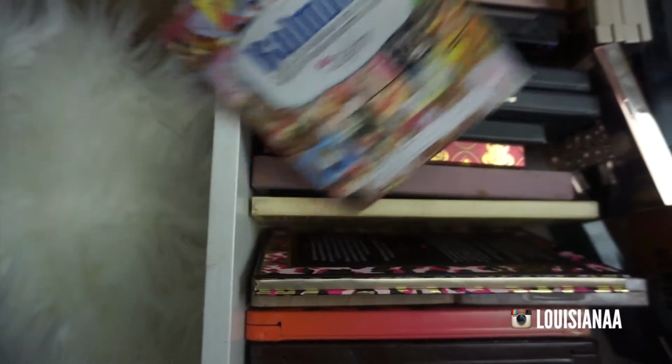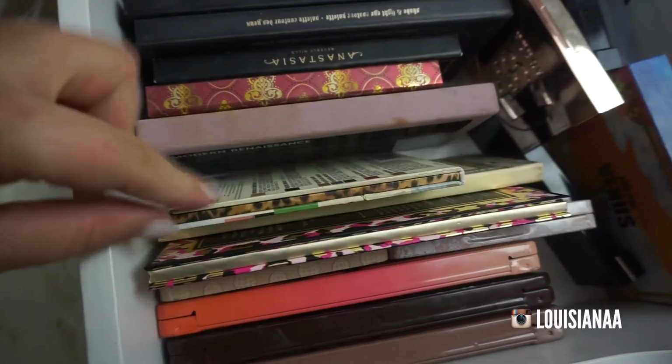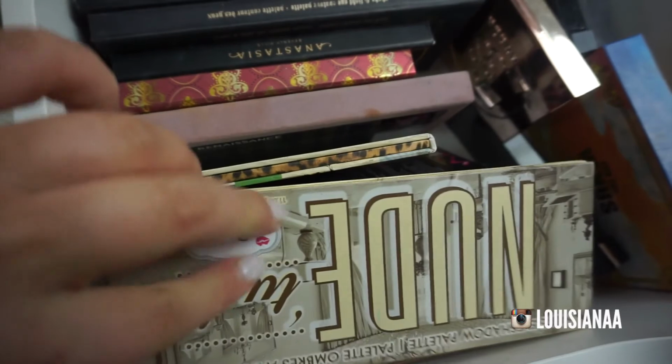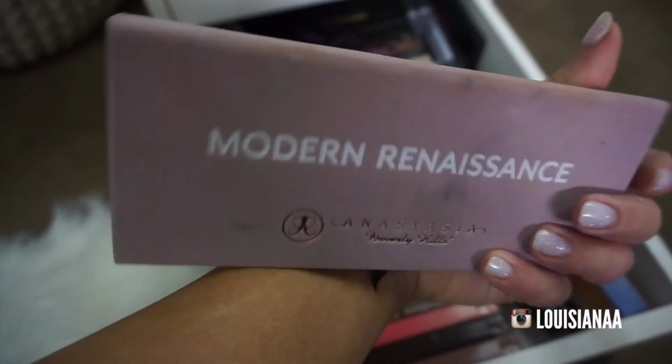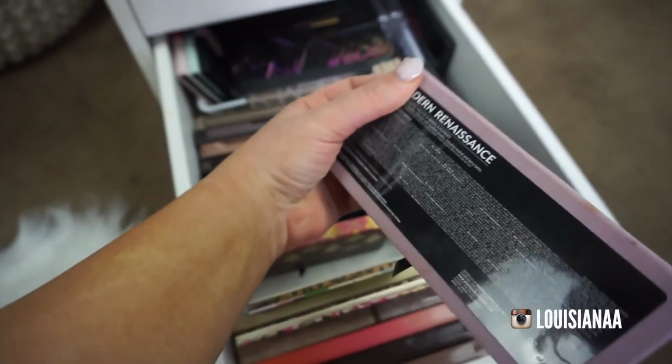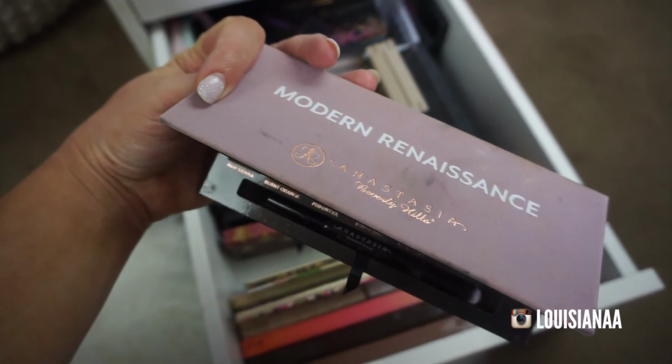Then I've got Balm Beanie by The Balm. I've got my Nude palette. Thank you, Mel, for that birthday present. And of course, I've got my Modern Renaissance, but the packaging is dirty AF. I don't love how it's velvet. It picks up like everything, like suede, whatever you want to call it.